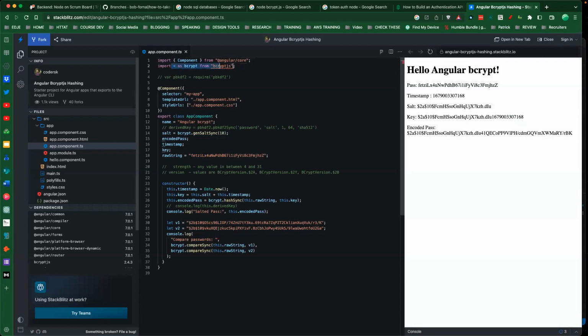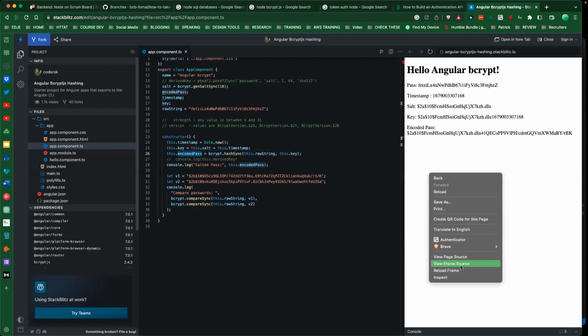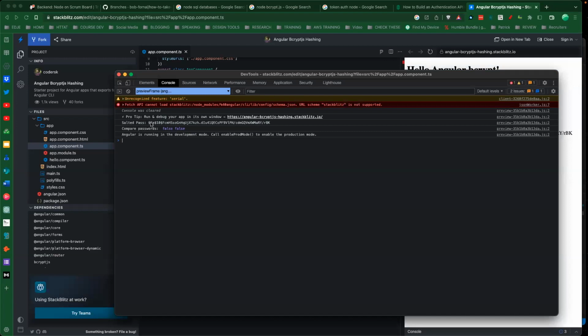And what did he do? He brought in bcrypt. Okay. As bcrypt, that's okay. He salted. He created a salt. Encode timestamp key, and then he created a raw string. All right. Timestamp, salt plus timestamp. Encode the password raw string with that salted key. So it creates a hash sync, which is your encoded password. And then we should have a console log here that had some, oh, come on, what did you do? There we go. The salted pass looks like that, and compared 2 times said it was false.